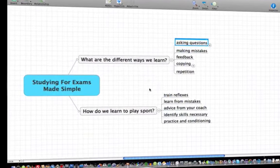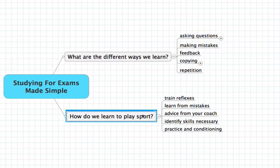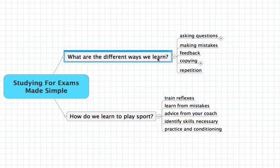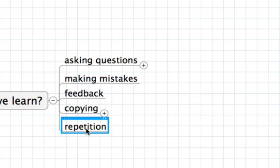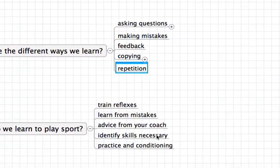Now in video 1, which was all about making fundamental changes to the way that you study for your exams, we spoke about how we learn to play sport, and we also talked about the different aspects of learning to play sport which were really important. We also spoke about how we learn to study for exams, or how we learn in general, and we came up with 5 main things, which were asking questions, making mistakes, feedback, copying and repetition. We also noticed that these 5 aspects of learning were very closely related to many of the ways that we actually learn to play sport.